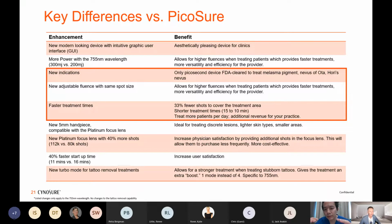The Picosure Pro is one more device, one more contributing way to clear melasma faster. It's awesome, especially for things like nevus of Ota and Hori's nevus. Nevus of Ota less so, but Hori's nevus is quite common in Singapore in Asian ladies. And of course, the usual lentigos and sunspots and all those normal things, so café au lait spots. All those are very common in Singapore, since we have more melanin in Asian skin and we form pigments easier. So I would say that having a Picosure is a no-brainer for a doctor with an Asian population of patients.